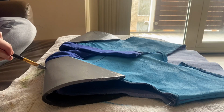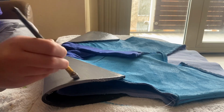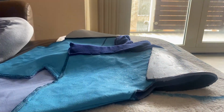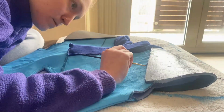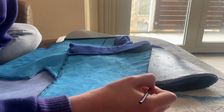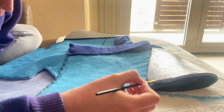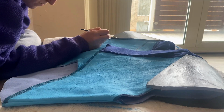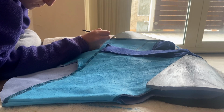So I left these to dry for 2 days, I think, as I just wanted to make sure they were all properly stuck. Didn't want them popping off when I was trying it on. And I then moved on to painting it. So I first primed it with a bit of Mod Podge as I googled it, and that seemed to be an acceptable primer. I did 3 coats of grey acrylic paint on the back and front, and then there's just me finishing off the edges.